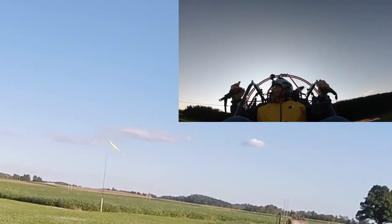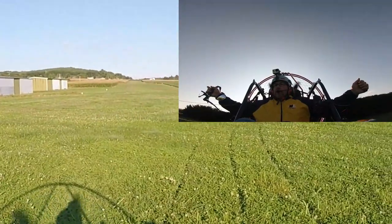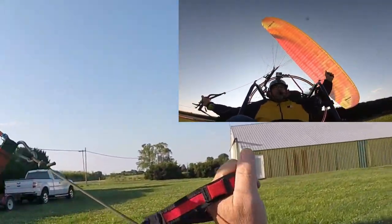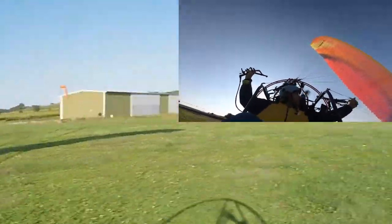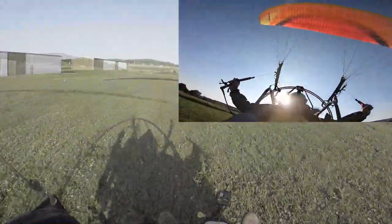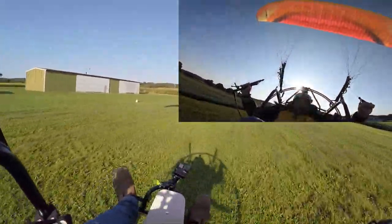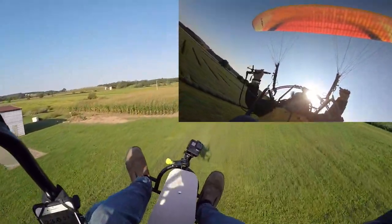We got quite a crosswind here. Here we go. Yep, that was a crosswind.